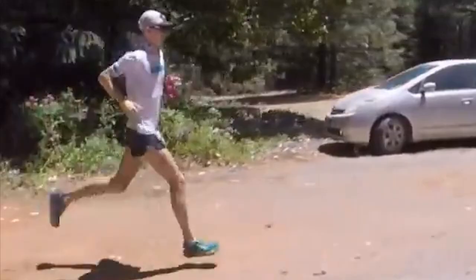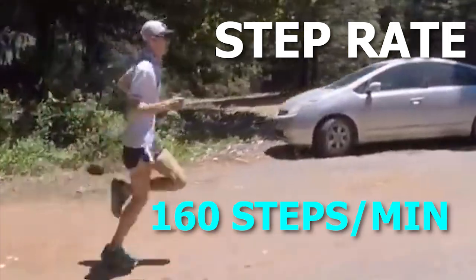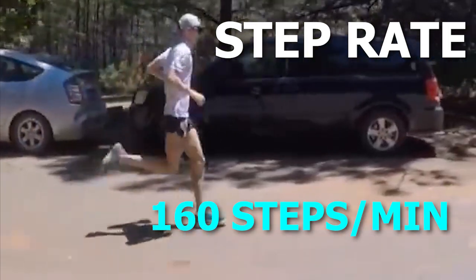Now let's move on to looking at his step rate. You'll notice that he runs at 160 steps per minute in this clip. For those who have been following my analysis videos on elite distance runners, this may come as a shock, as usually we see those runners maintaining at least 180 steps per minute. Keep in mind that this takes place in an ultra marathon, where runners have to travel much farther distances than the runners we have previously looked at.